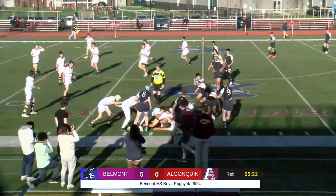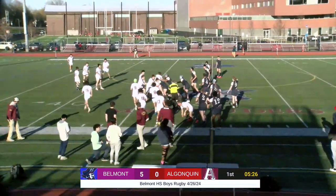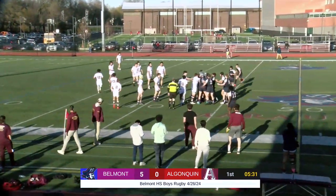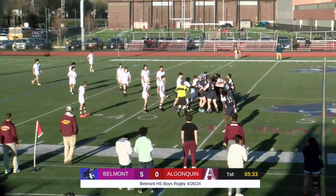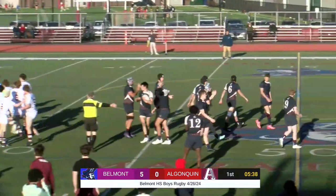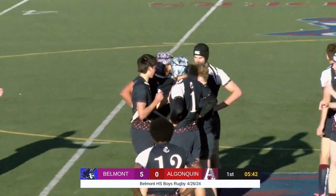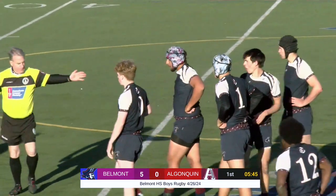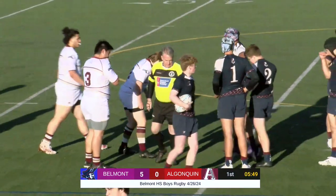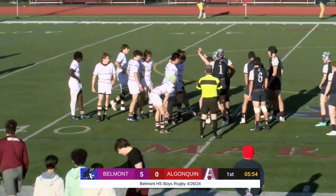Belmont trying to counter ruck over. Unable to. Algonquin controls it. Now Belmont creating a maul by holding the player up. He can't go to ground. And Belmont forcing a scrum down with that beautiful defensive play, holding the Algonquin player up, controlling the maul. And it'll be a scrum down to Belmont here at the 44.